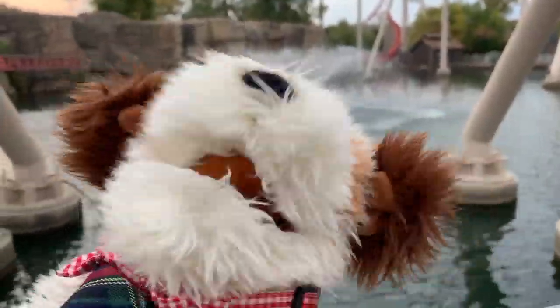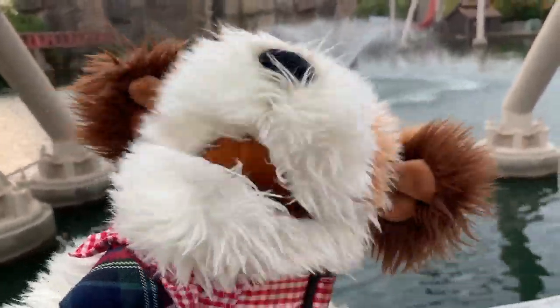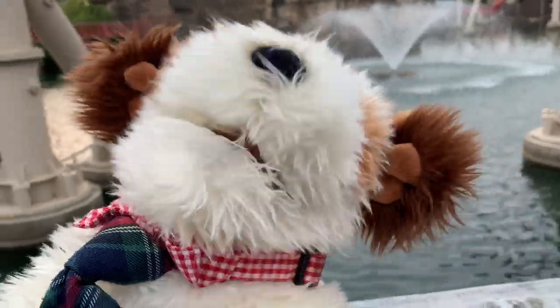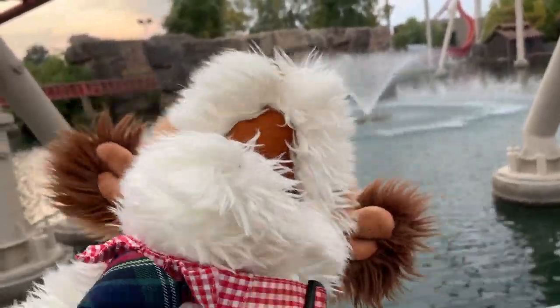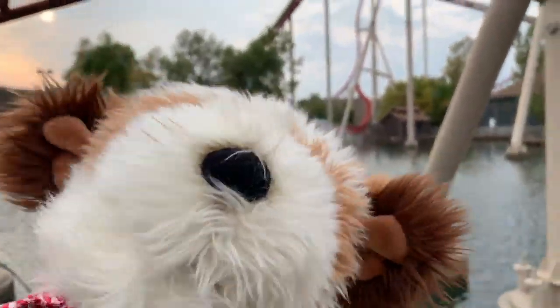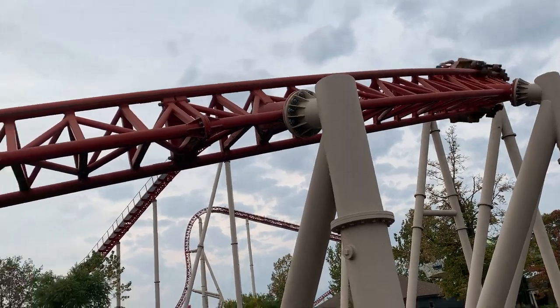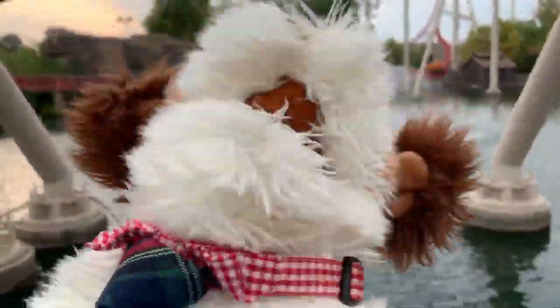Well, they say all good things must come to an end. And I must say, even though I didn't ride any rides, I had a lot of fun here at Cedar Point, America's Rock and Roller Coast, watching my brother and sister ride all their rides. And, oh my goodness, here comes one. Until next time, my friends, I'm out.